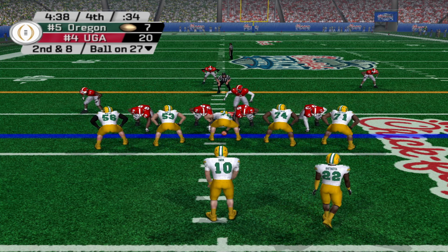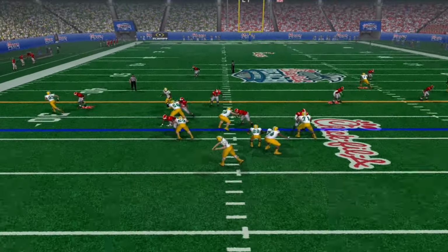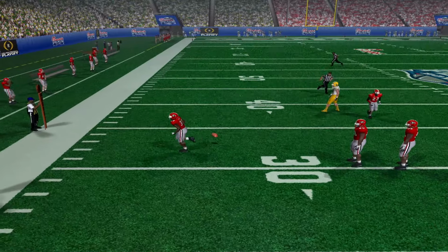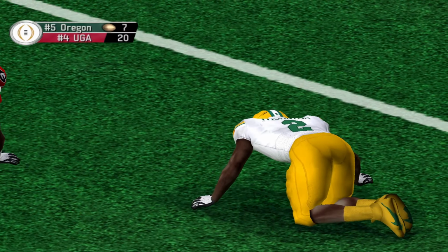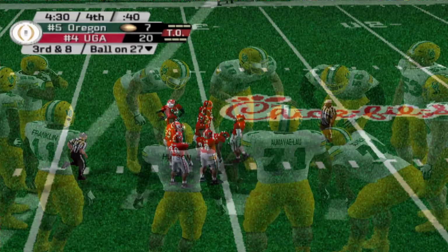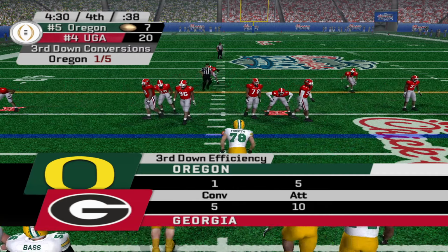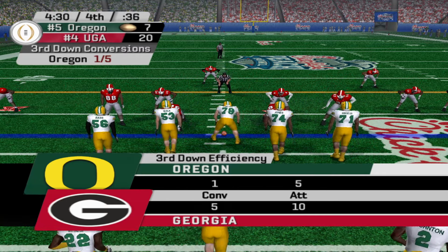Oregon lines up in a shotgun set. Nicks still has it. Throws this one out to the left. Oh, he could have had a big reception that time, guys. Just let that one get away from his vision just for a split second. Third and eight. Ball on the 27-yard line.